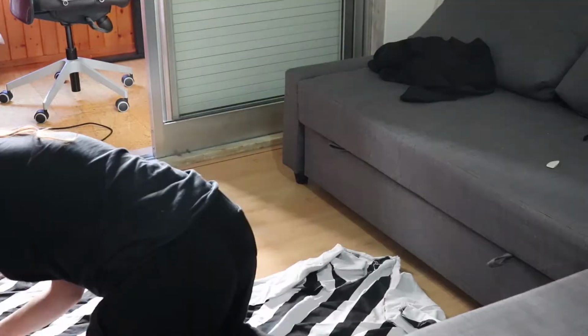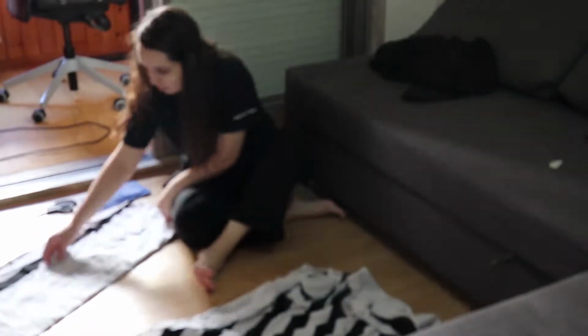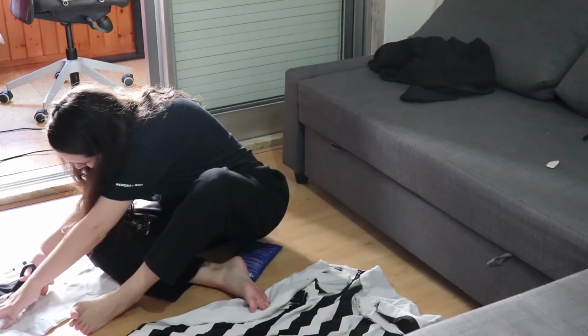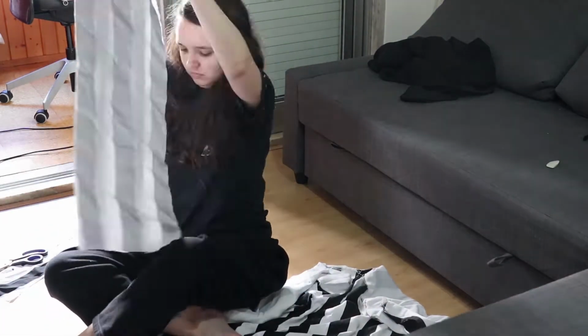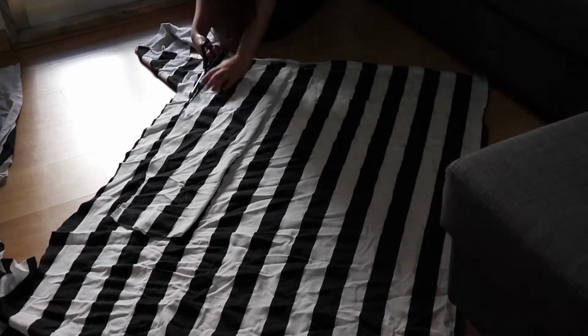For the sleeves, I chose a different jacket that I thought fit me better and used it to draw the sleeves on my fabric. Then I cut the sleeves, sewed them shut, and attached them to the blazer. I finished by hemming everything. Now back to the ghost with the most.